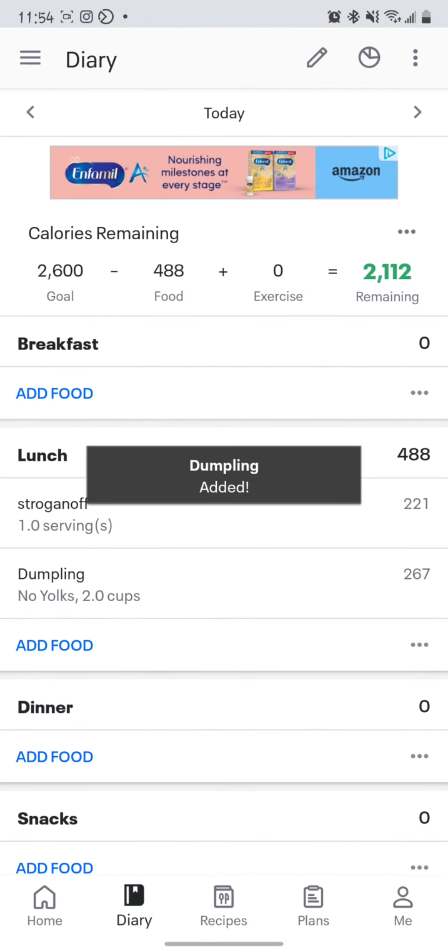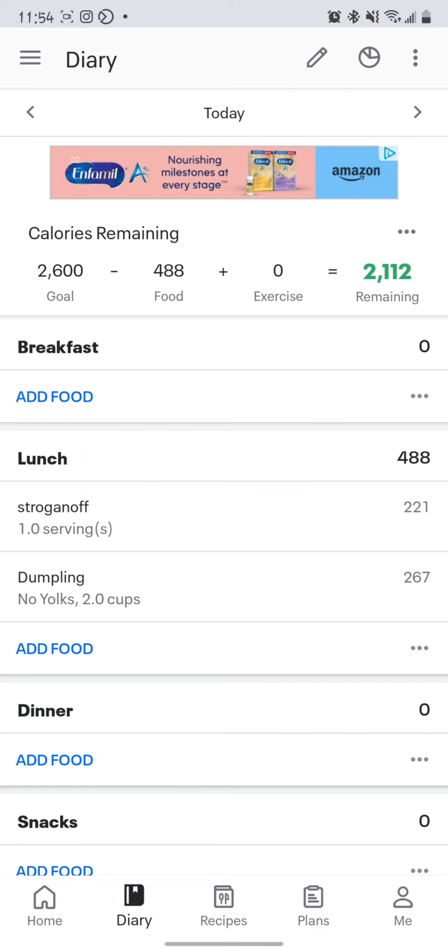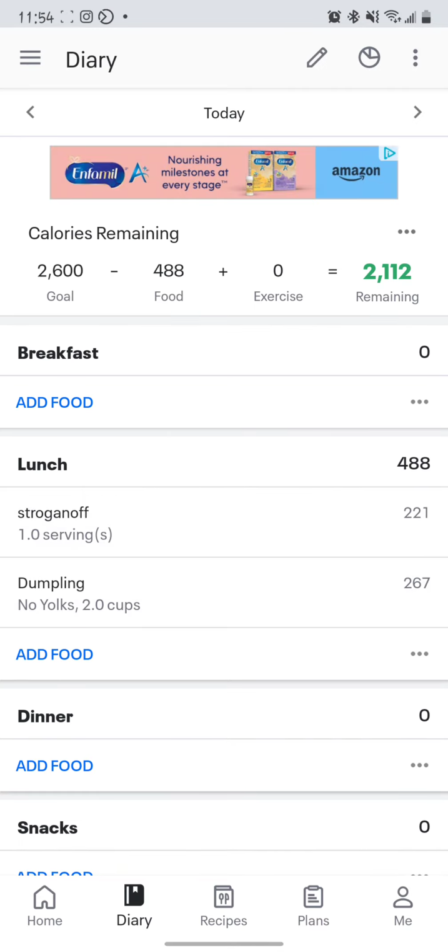There we go. Okay, so 488 calories. That's kind of what I aim for, okay? For meals, not 488, sorry, but around like 500, 550 for each meal. And so now I've added that in. So I have my lunch in there.